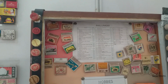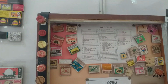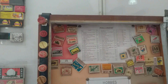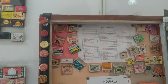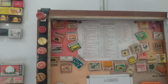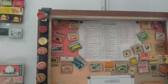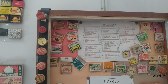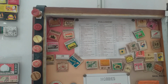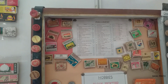You can see that this gentleman is thoroughly into matchboxes. The study and collection of matchboxes and labels is known as phillumeny, and you could see that he has various subjects like playing cards, transportation, ship, boat, monuments, cities, palace, houses, train, rockets, planets and globe, and a lot more.